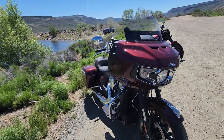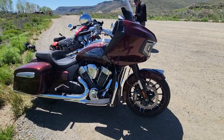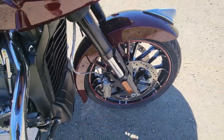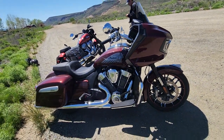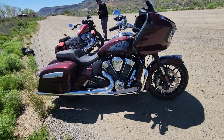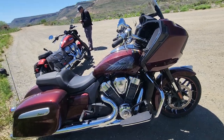This is like a cranberry color. These are rentals, so I don't really know exactly what they call the color. Anyway, they have Brembo brakes. So this is supposedly considered like a sport touring cruiser. So I can say it's been a pleasure to ride.